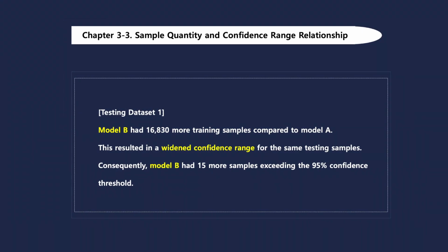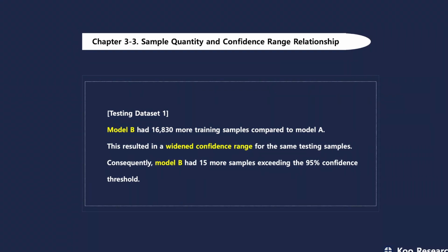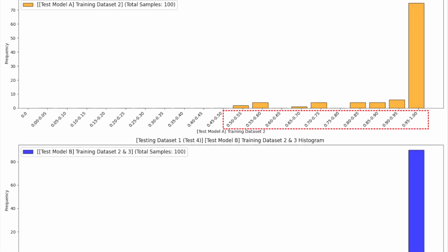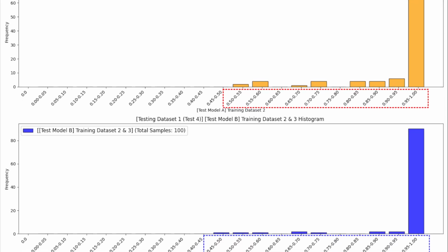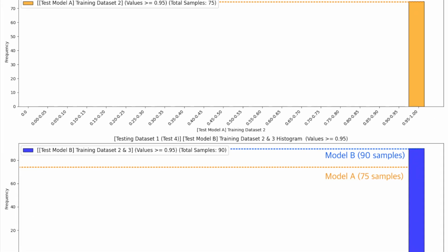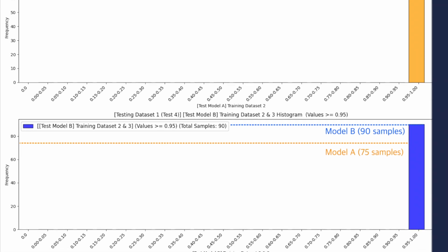Testing dataset 1. Model B had 16,830 more training samples compared to Model A, as seen in this figure. This resulted in a widened confidence range for the same testing samples. Consequently, in this figure, Model B had 15 more samples exceeding the 95% confidence threshold.